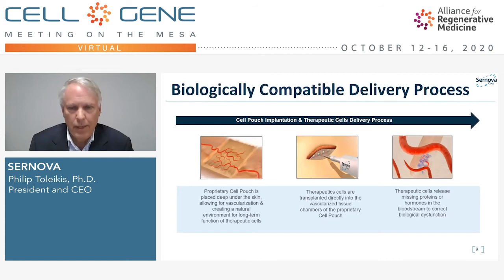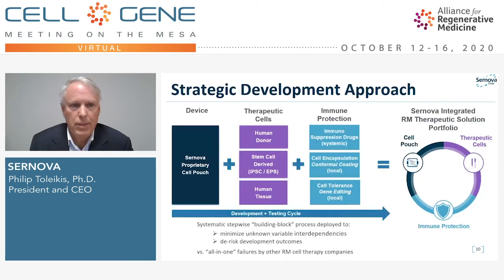And then rapidly thereafter, there is engraftment, which means that the vascularized tissue then surrounds the therapeutic cells, and thereby allows those cells to survive. And then in the case of diabetes, they are able to read the blood sugar levels in the bloodstream and release insulin appropriately. And we've validated this technology in multiple ways.